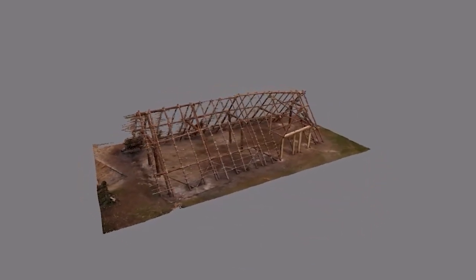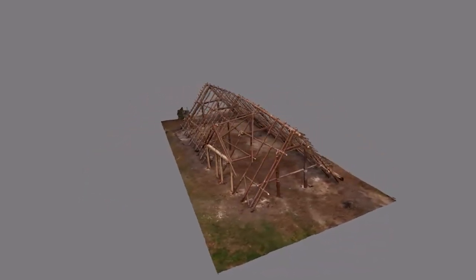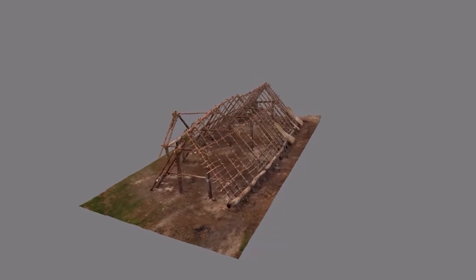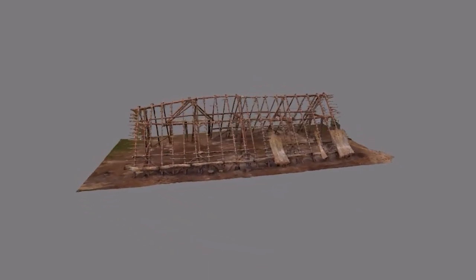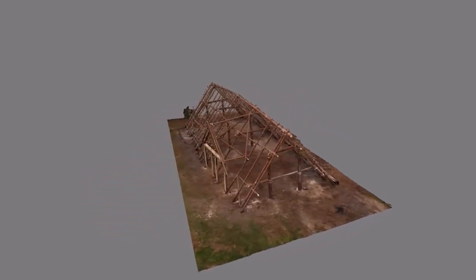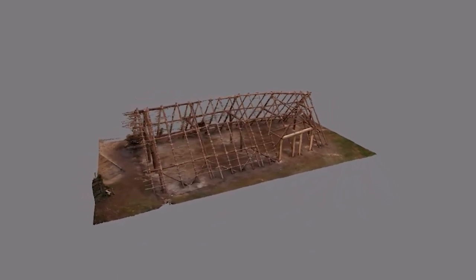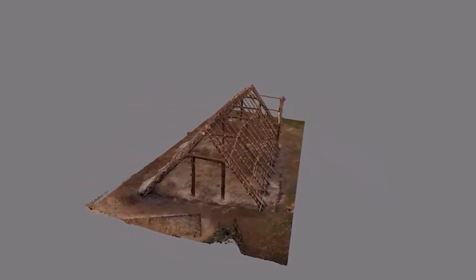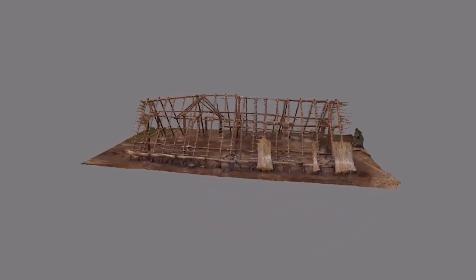So this model will ultimately be used to create an interactive virtual reality model. It's a way of using the technology as an educational tool. So here we can see it was important to get a model of the building at its skeletal stage before the thatch went on. So we've got almost like a before and after. We will also take a 3D model like this once the house is completed. But it's really, really important.